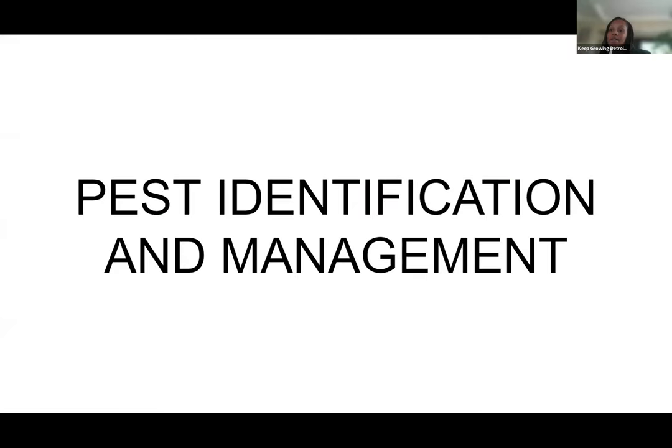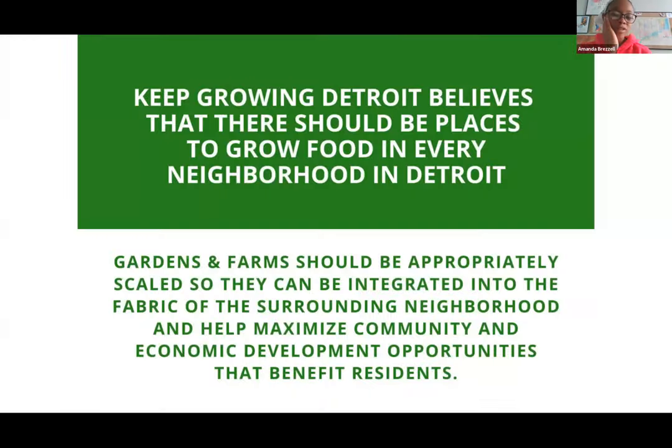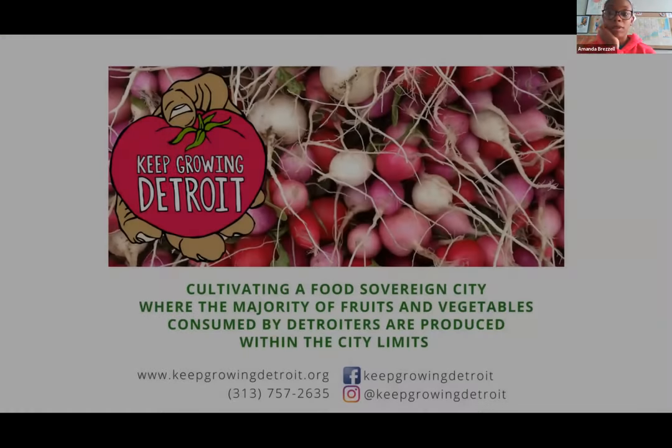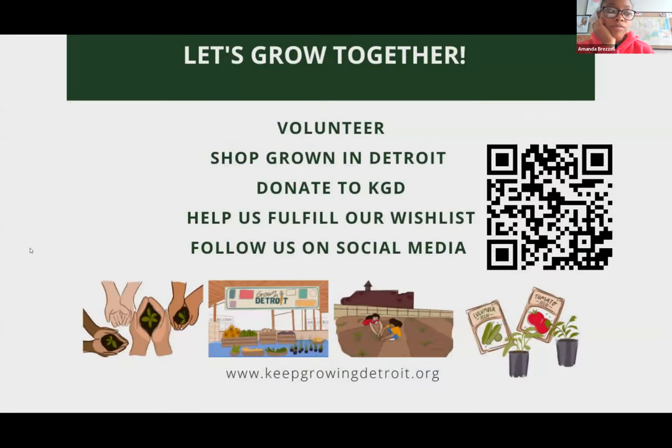Are zinnias as good as marigolds? What do you think, Amanda? I prefer marigolds myself. I've been growing them for years. They're more fragrant and act as a deterrent to more things. But zinnias are also really beautiful, and the brightness introduces those bees, those butterflies, those guys.